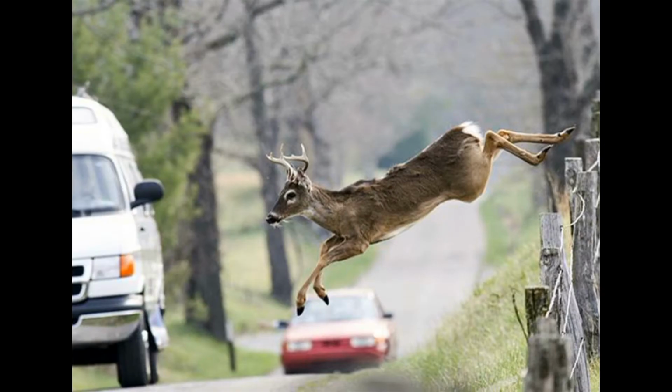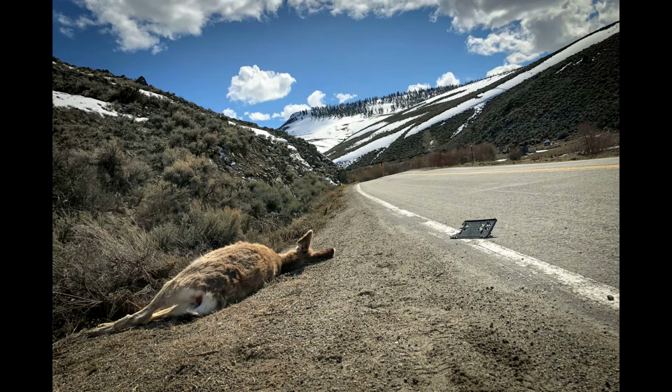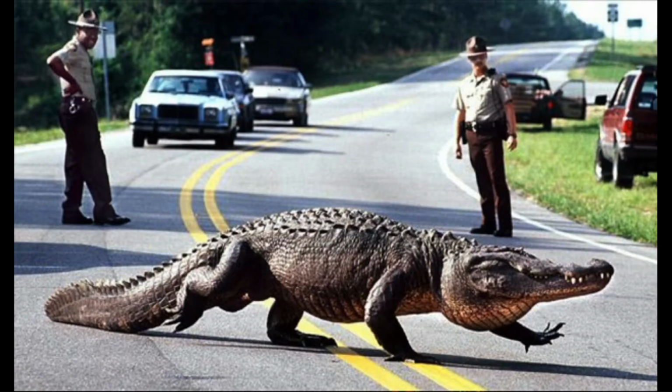Our roadways today cross through the natural habitats of many native species of North America. Not only are many animals stricken each year, but humans' lives are also threatened by collisions with these animals. In 2008, a study made by the Federal Highway Administration, or FHWA, estimated that 1 to 2 million collisions occur each year between cars and large wild animals in the United States. This statistic is from the United States alone.